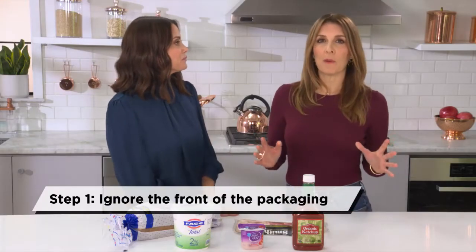And it screams to you from the grocery store aisles, right? All of that language that sounds like the product might be healthy: no added sugar, sugar-free, organic, natural. Just ignore it. Right, because it doesn't tell the full story. Okay, and then what else do we want to look at?